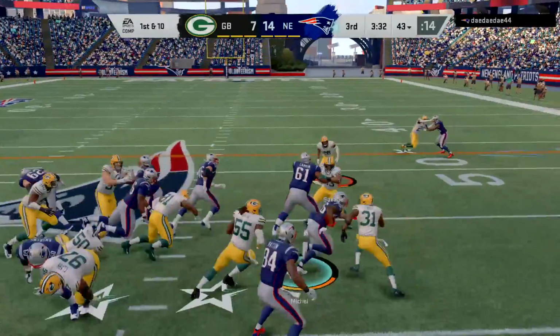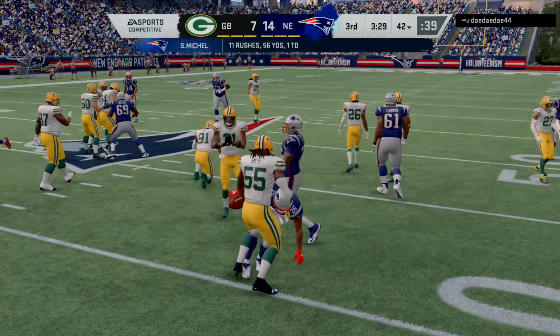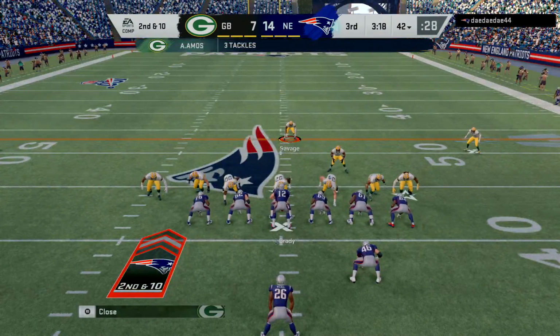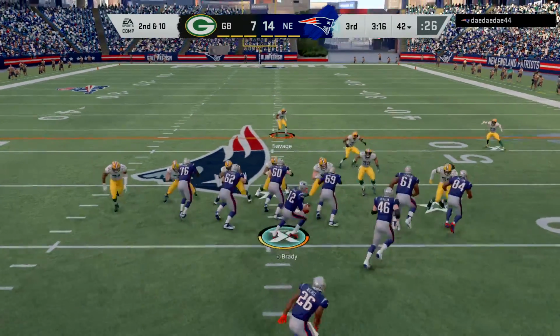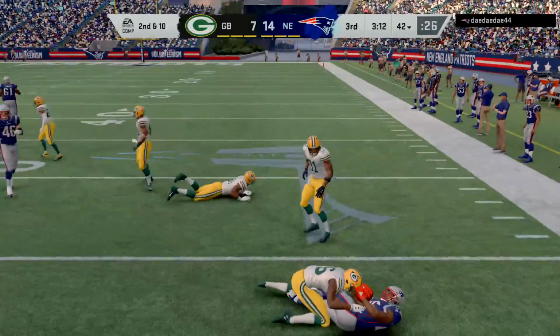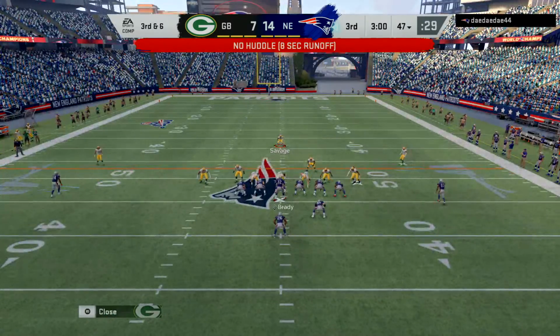They'll run on first down. Michel. And nothing doing. He's immediately taken down at the line of scrimmage. No gain on the play there. Second down. On the ground, this is Michel. And able to work about 5 yards out of this as he's taken down up near the 47.